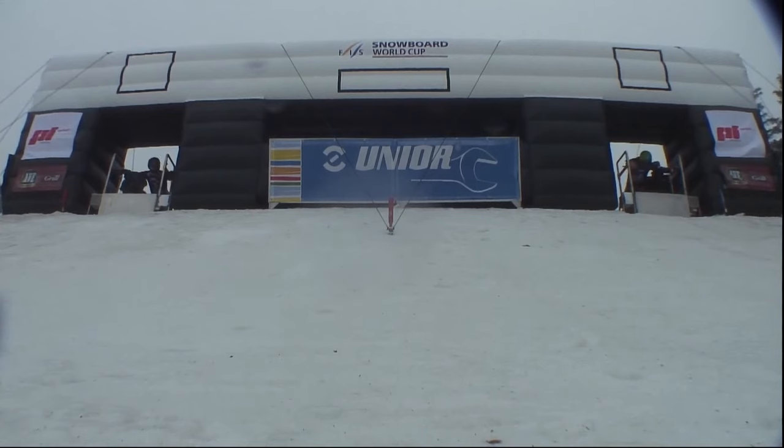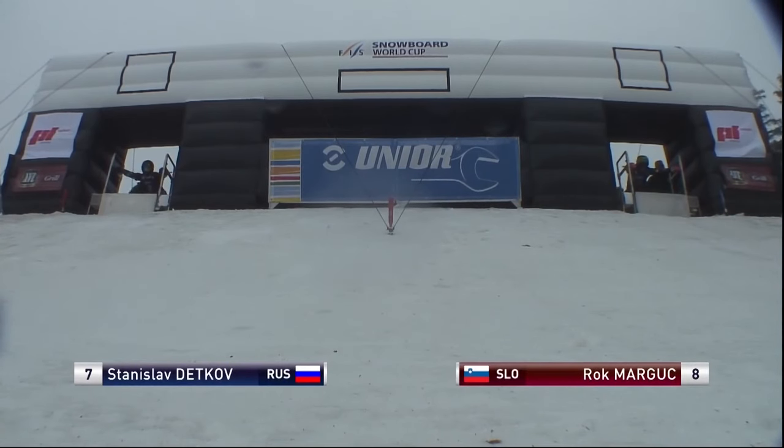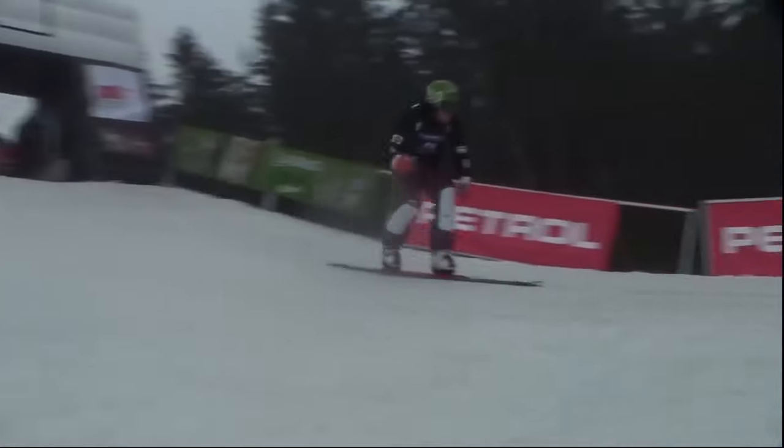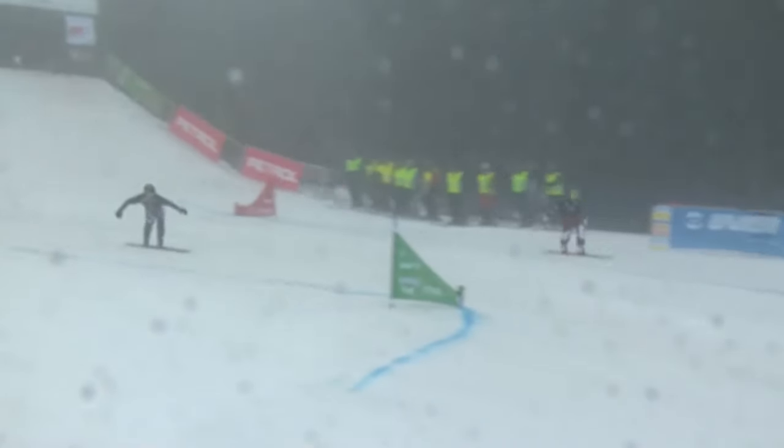So Margus on red, Detkov on blue. First of the Slovenian men in action. And I can hear the fans cheering from the finish line, and Margus will hear them as well.